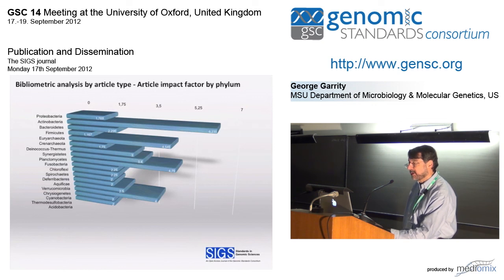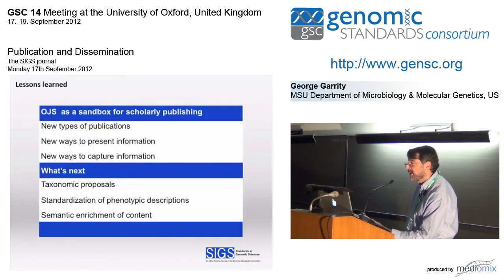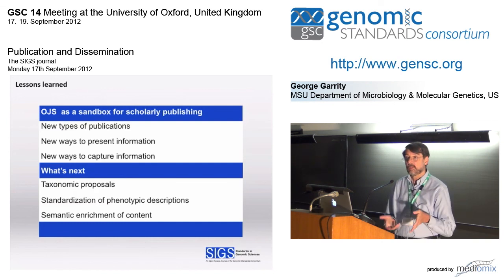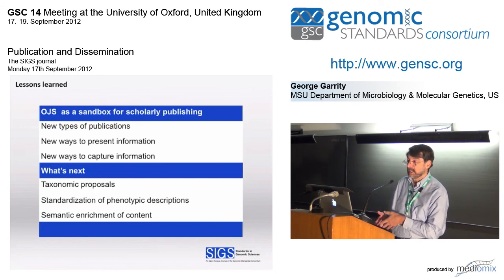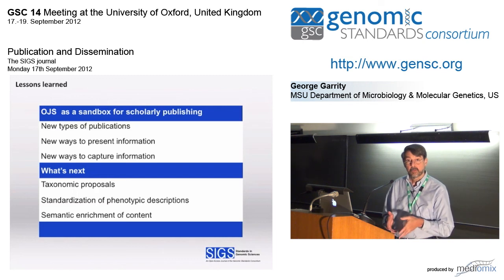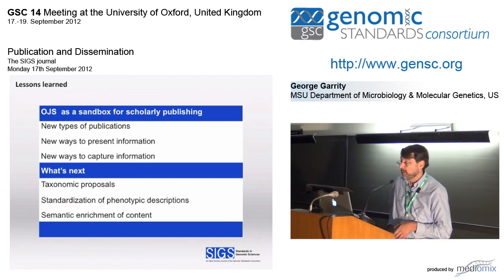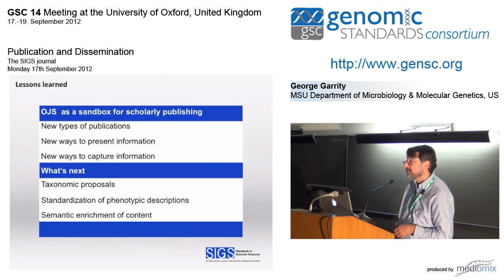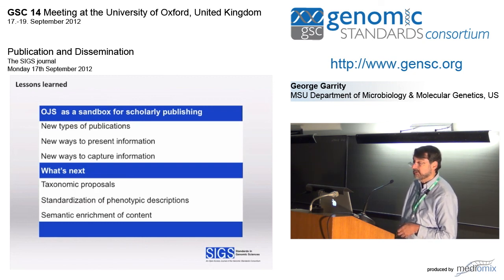So one of the things that's been kind of interesting about SIGS is it does actually provide us with a sandbox. We can play around with our own publication. We can see how it might meet our needs. And one of the long-term objectives is actually to integrate data much more tightly into a publication and also to make the publication much more amenable to doing machine processing on it. So we're looking at new ways of doing publications to present the information as well as to capture more of the information.